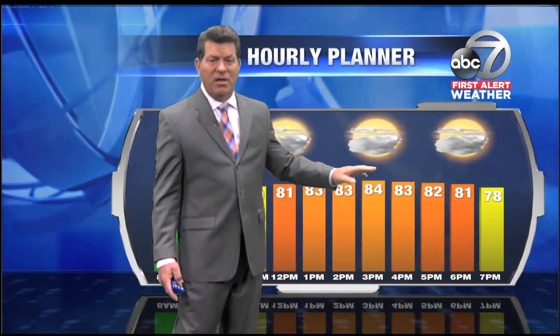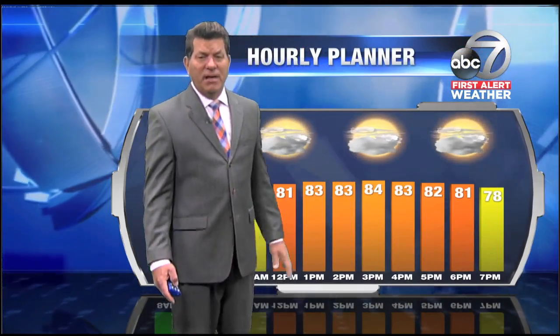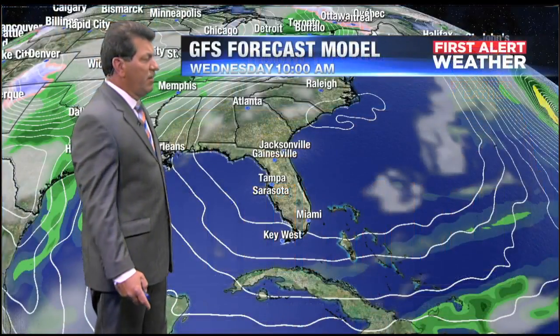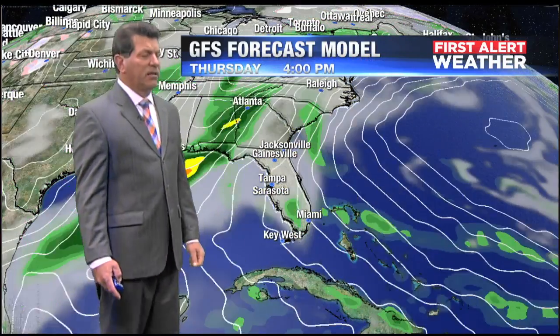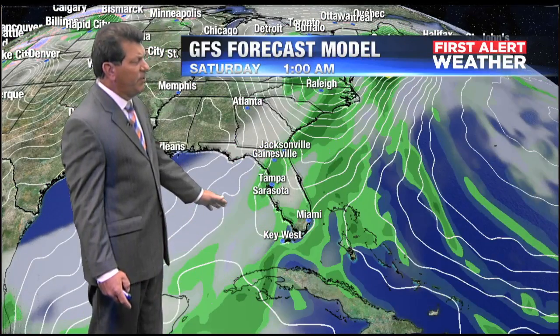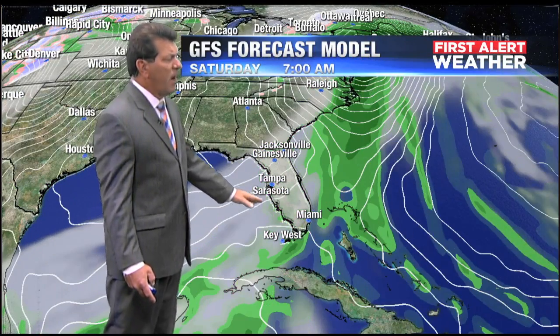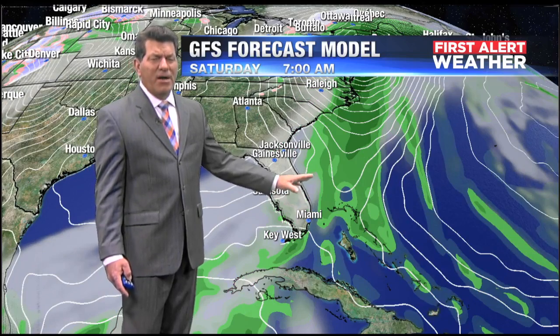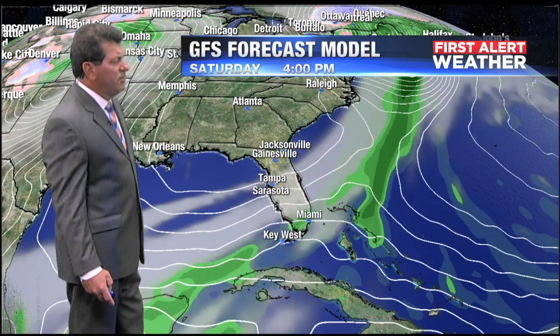Hourly planner tomorrow looks to be pretty good. I mentioned that slight chance for a few showers late in the day. Temperatures will warm a few degrees above average, and you'll notice a higher humidity on that. Now, this is a longer range model showing you that front coming down on Friday afternoon and evening, bringing with it some showers. But you'll notice that it's been mainly dark green. That means moderate to heavier showers, not a lot of thunderstorm activity around.